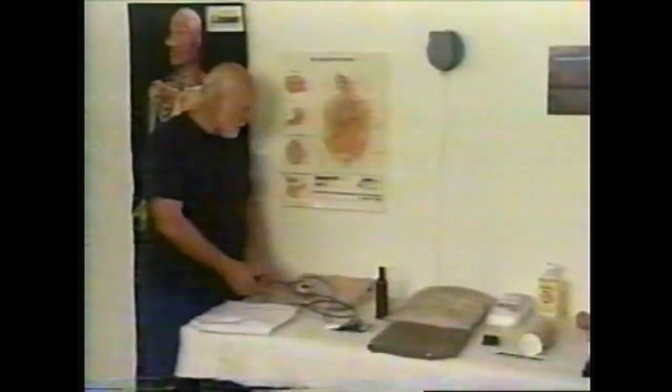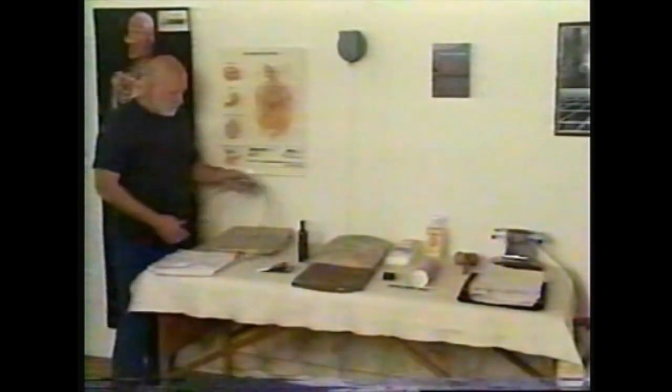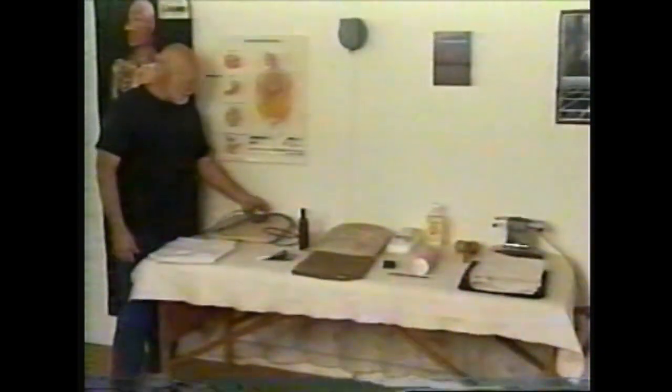First is a heating pad. This heating pad is approximately 4 pounds. You can get it at a medical supply store, and it will run approximately $85. It has an on and off switch that your client can use to keep themselves at the right temperature that they want.